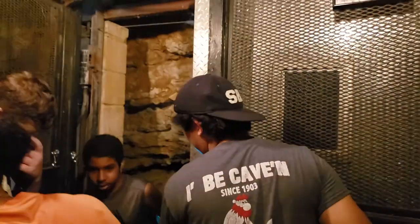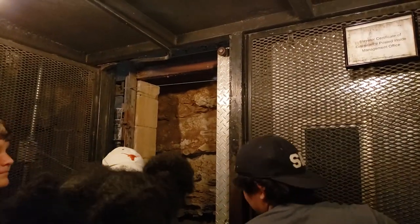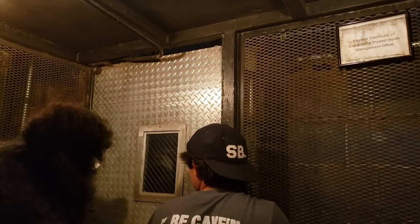Cool. Those of us going up to the tower, feel free to board on up. Alright, so the last of us. Cool, feel free to come on in. I'm going to close this up, and then some of us are going to ground level and the rest of us are going up to the tower.